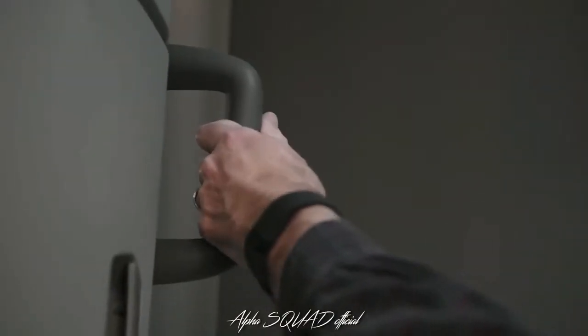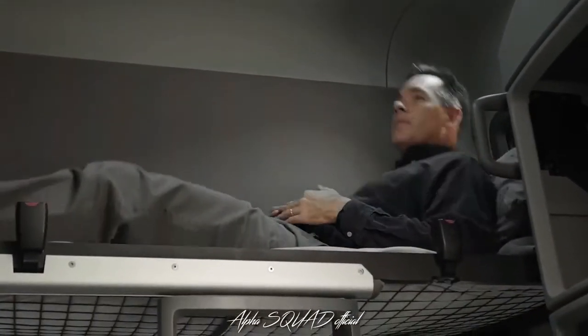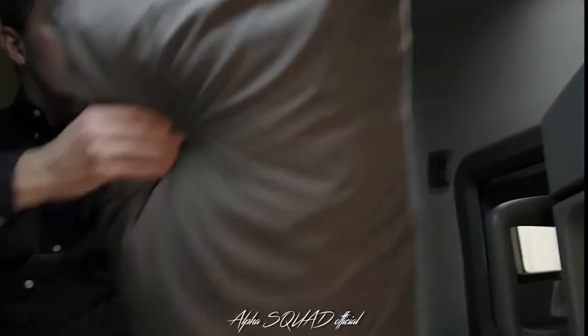I'm 6'2", and I have plenty of headroom in the upper bunk. It's easy to get in and get out. It's comfortable, so I have the ability to relax in the upper bunk. I have ventilation, more power supplied, so I have 12 volt and USB, but I also have plenty of storage on both sides.